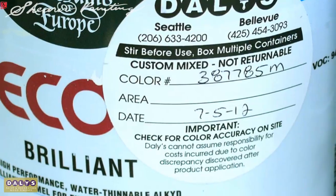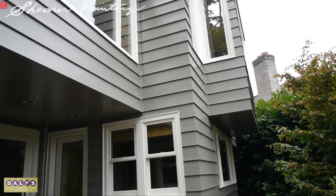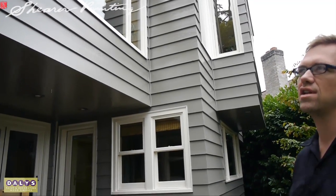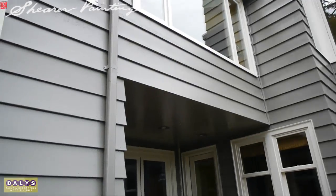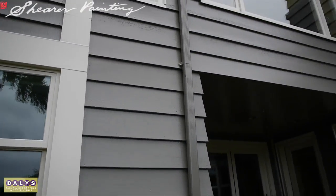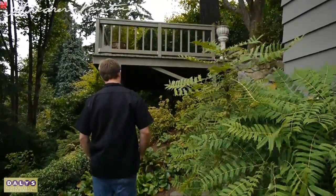So what we've got here are all of the waterborne or the emulsified waterborne eco finishes, satin on the body and full gloss on the trim. And as we look at it, we're really just stepping back and checking out the sheen and the hardness of the finish. It's a really rich finish. So if we come around the corner here, you'll really be able to take a good look at the way it all lines up.